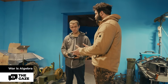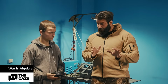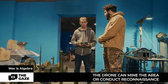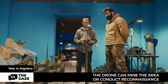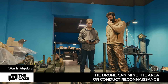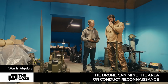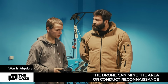It can be used as a kamikaze. Went, blew up and that's it. Or can it be used like this? Went and returned. There is a kamikaze, there is mining of the area, there is reconnaissance. It is possible to add a rotating camera, transportation of ammunition. Some units used it to make a passage in front of them. It is possible to lift tripwires or to detonate on a mine. There will be almost nothing left of the drone after that.